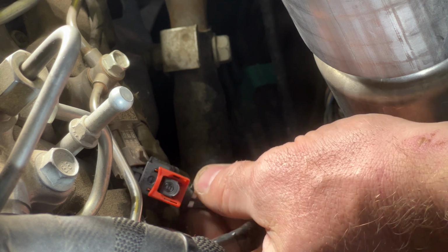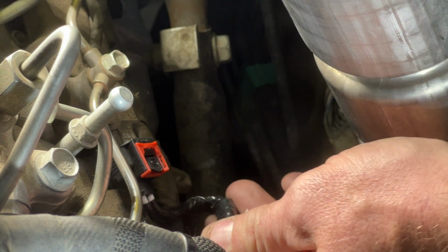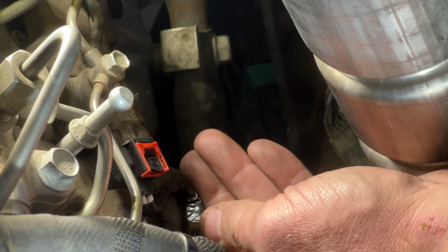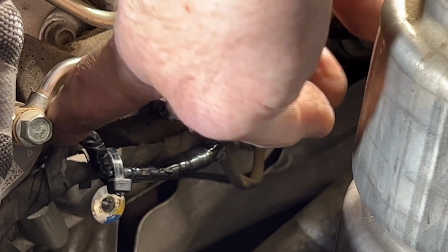So now I'll go ahead and plug it in here. Get that slid on there. You hear it click, and then you can press this locking tab. And then I'll see what I can do here. Let's see if I can go ahead and just kind of zip tie this to the wire loom here. All right, guys, so you can see I just ran a couple zip ties there to this wire loom, just to kind of hold that stable there.